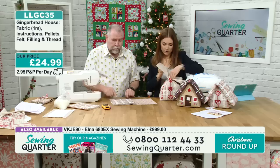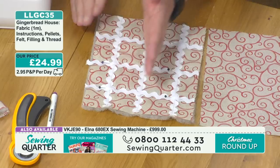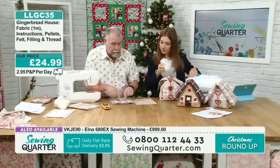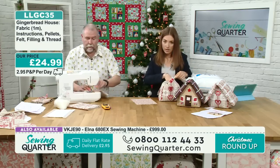I've put three strips of rickrack going down and three across. One in the centre and then two evenly spaced. And they are stitched through the wadding. So you are quilting with that? Yes. So I just stitch those other two on.